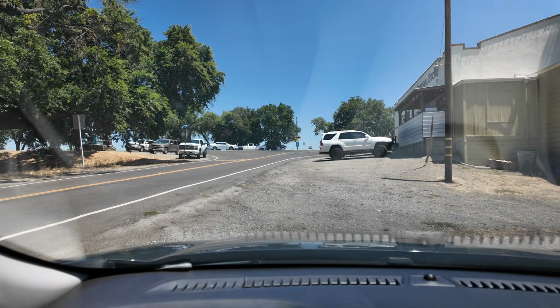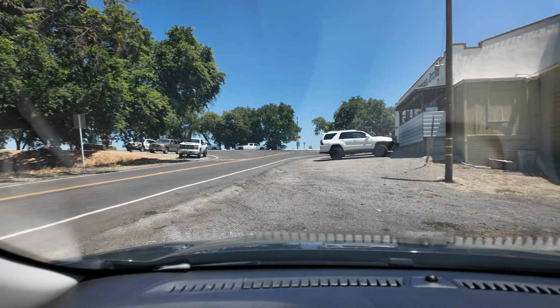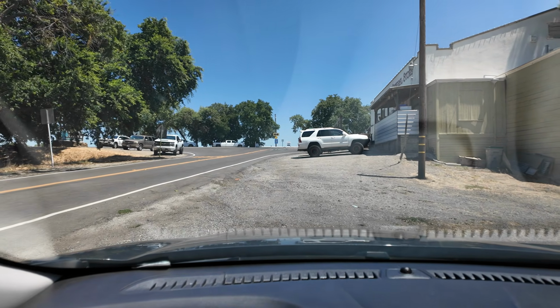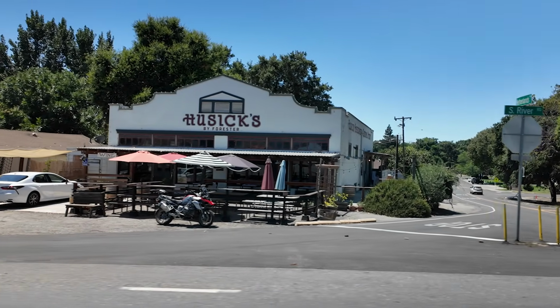I can see why. You're close enough to Sac that you can get there if you need some of the conveniences, but out here, you're removed, man. This is like small town all the way, right on the river. This is small town all the way, man. I like this.